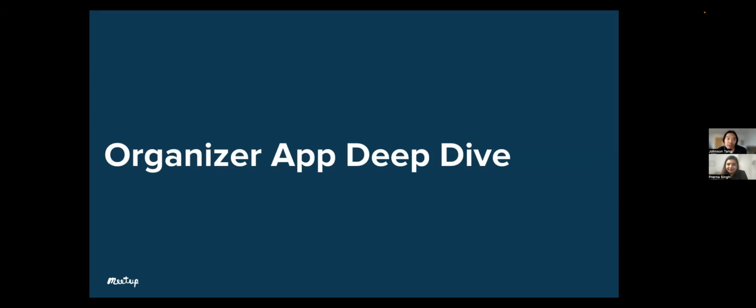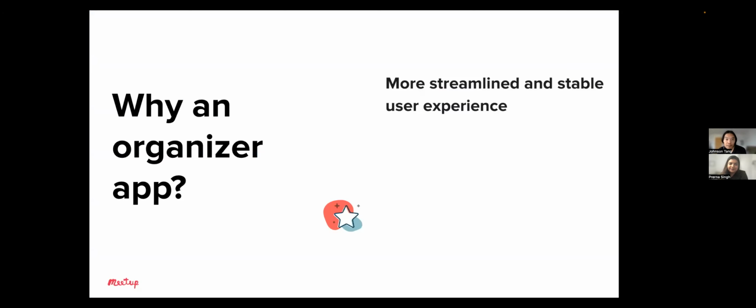I'll now give us an update on the new organizer app that we released a couple of months ago. Next slide, please. So before I dive in, in case this is the first time you're hearing about the new organizer app, or you're thinking, JT, I'm already using the Meetup app to organize all of my events, I just want to give a reminder on why we've decided to create a whole separate organizer app.